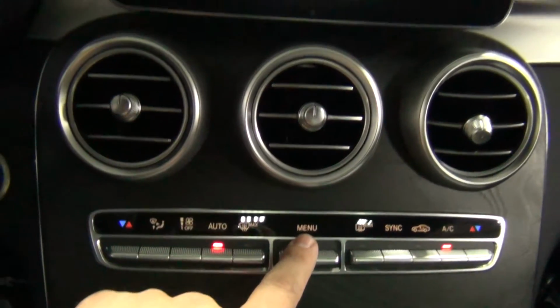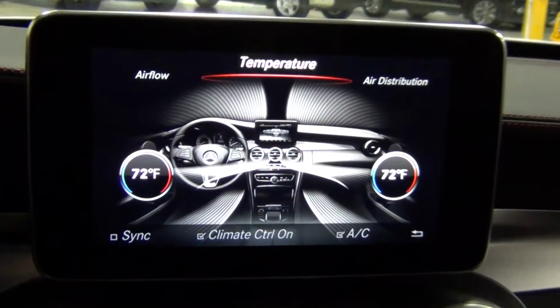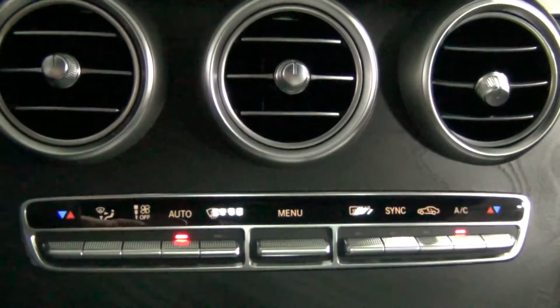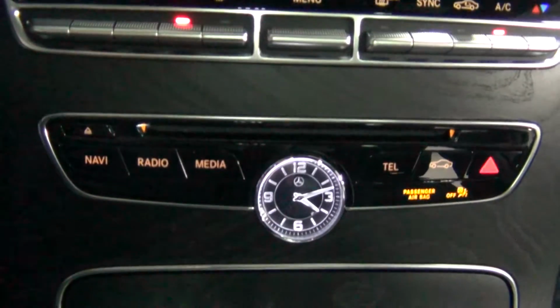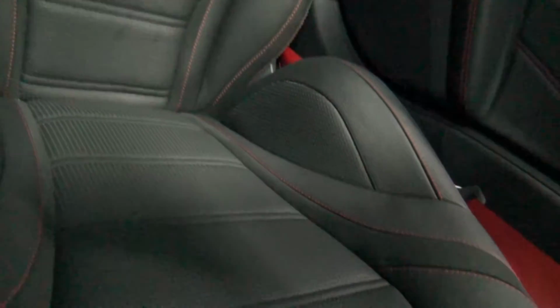So this menu right here, if you click that, look at this. It gives you some wonderful climate control settings. But look at the fit and finish. Again, look at that wood grain. Just absolutely beautiful. Let me show you the passenger seat as well. I am so sorry I'm spending too much time on this car going through it all in the video. I'm just really excited by it.